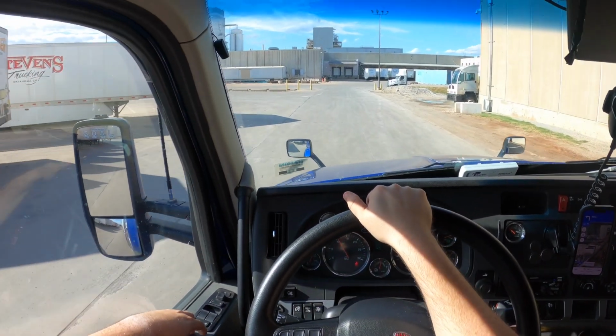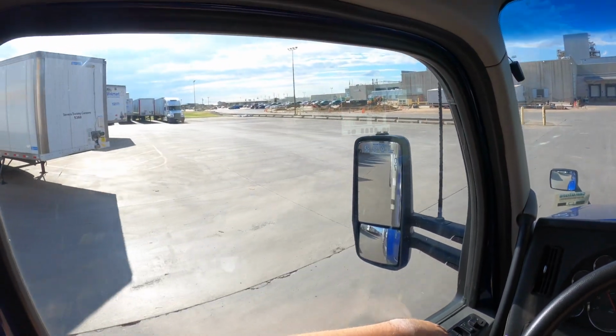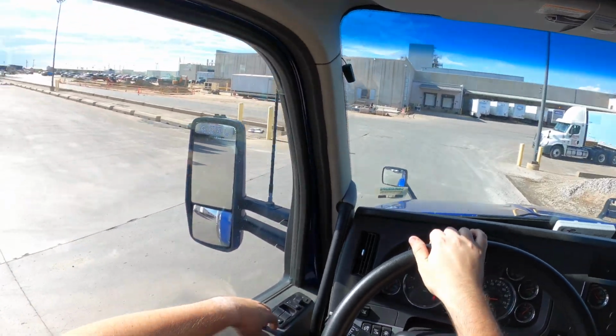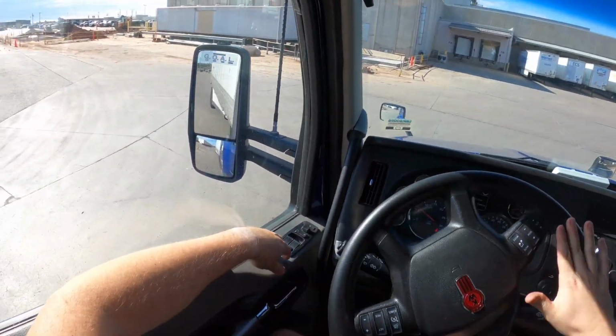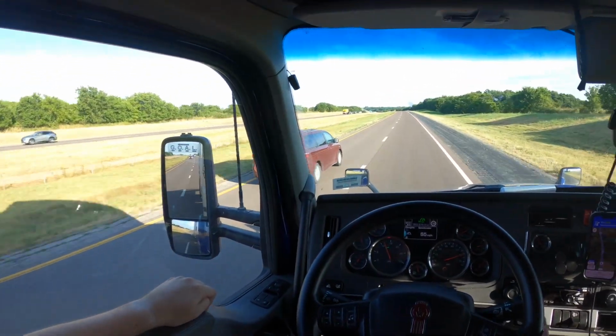Hopefully they can get us a load tomorrow to get us out of that area. But we'll see, it's a Sunday. Not a lot of freight moves on Saturday or Sunday. So when you go into the weekend, you just kind of hope that you have a long load. But we're gonna go get checked in, get our bills, and get the heck out of here. We got about 12 miles till we're gonna get some fuel.